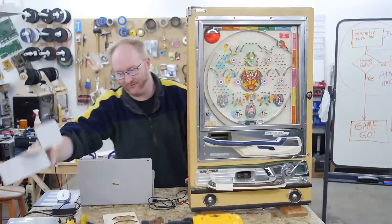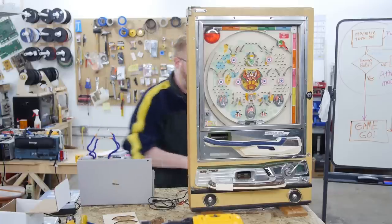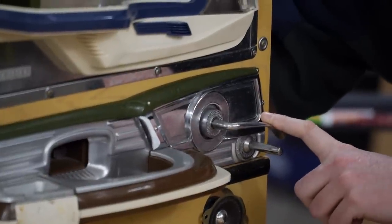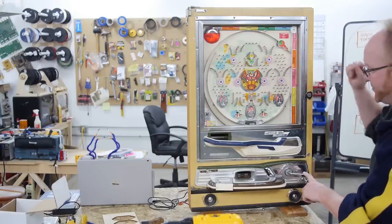Okay, so now we're in state one. State one, there's still no music, but it's waiting for us to use the launch lever. As soon as I pull the lever, it's gonna start the music. Okay, now we're in state two. This is the active game. And there's two things that can happen. The balls can get a jackpot, or they can drain.